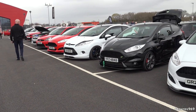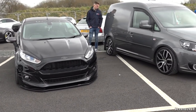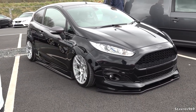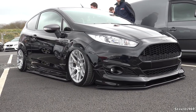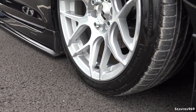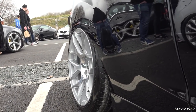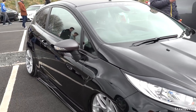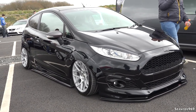Yeah, so check out the car park here. We have a lineup of Ford Fiestas. And look at this black one here. With the arches. Really low down to the ground. Check them out. Going for a closer look. And also on the back. Just look at that. I've never seen a Ford Fiesta as low as that. But yeah, that's pretty cool.